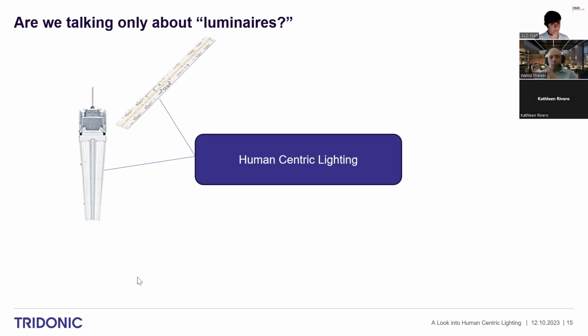So inside the luminaire itself, a closer look should be taken at the light sources, the LED module, the LED chip. Does it have the quality parameters that are necessary for human-centric lighting, in terms of spectrum, color, et cetera? And the driver, does the driver offer the quality parameters which are necessary for a human-centric lighting design, in terms of flicker control, in terms of the ability to dim up and down and all that?